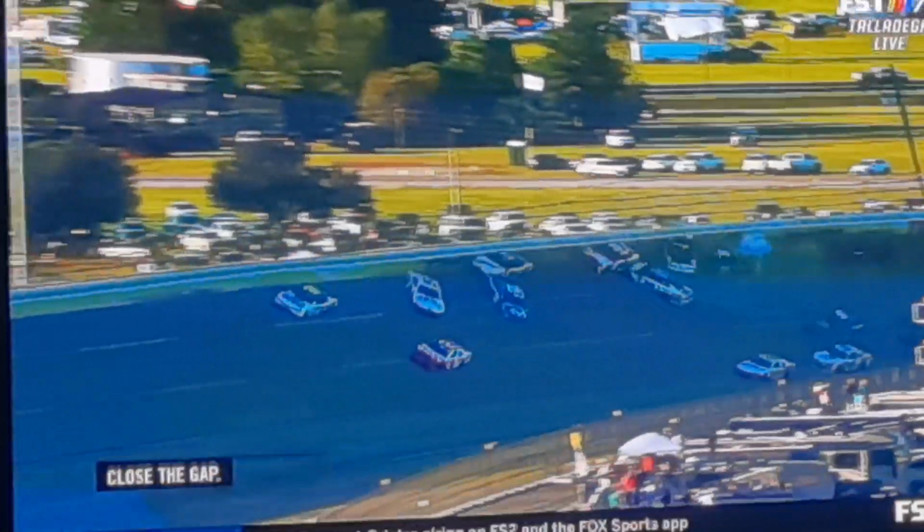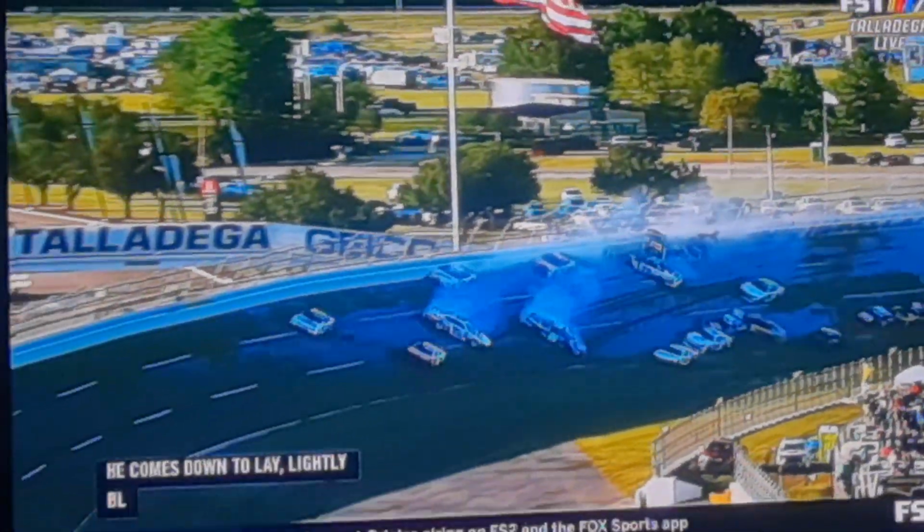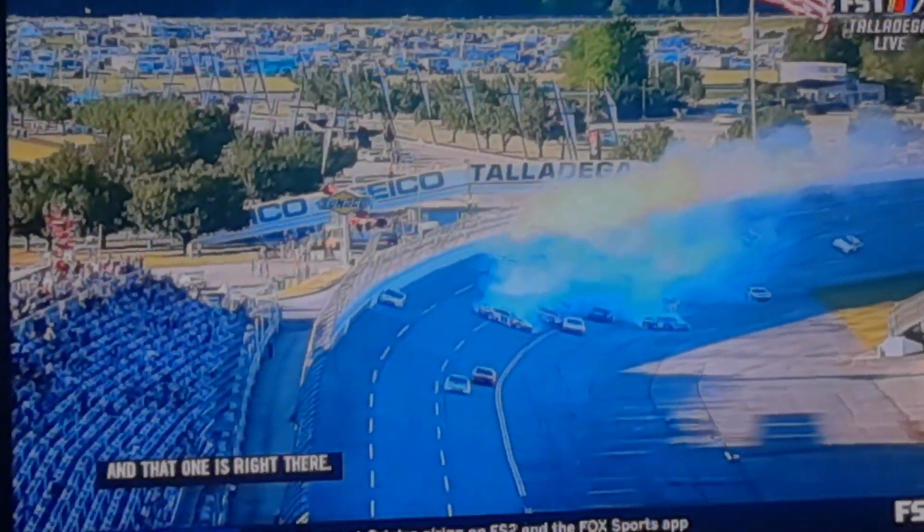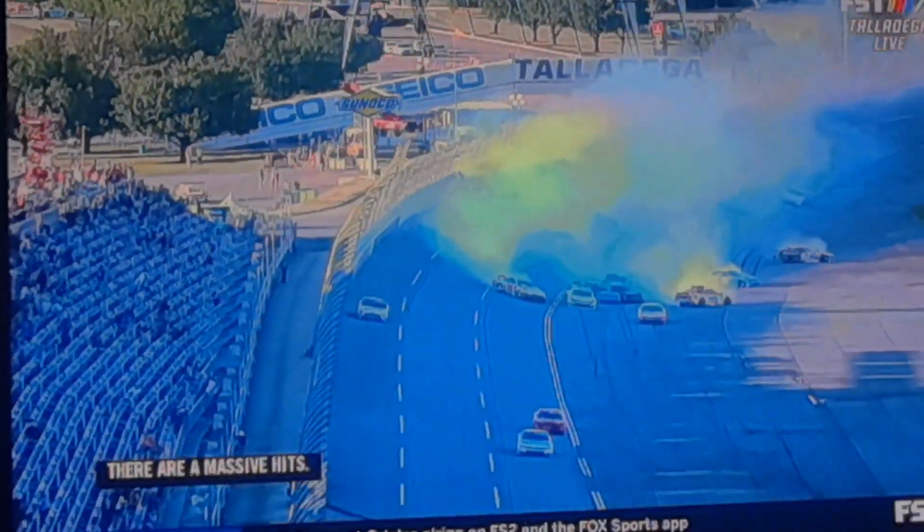And we see Daniel Hemric out in the lead, pretty far out. He goes up the hill to try to close that gap some. Comes down too late, right? Late block, and then kind of causes the big one, and everyone's right there. And there are some massive hits. There's the camera. A lot of cars to the outside wall.